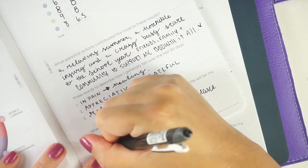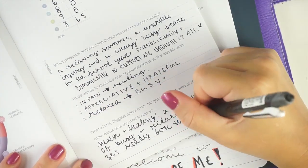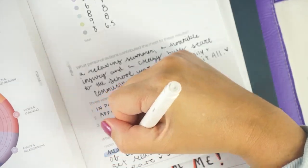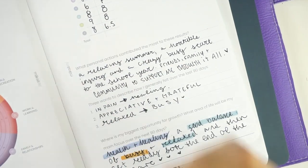So I worked on that, and then also added some other journaling about the community, and also about what I'm looking forward to, what I will be working on, particularly in health and healing, and trying to find some balance as we head into the end of the year.